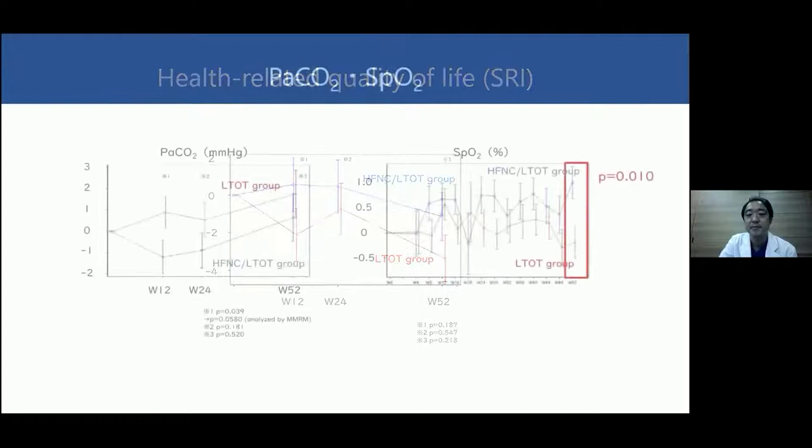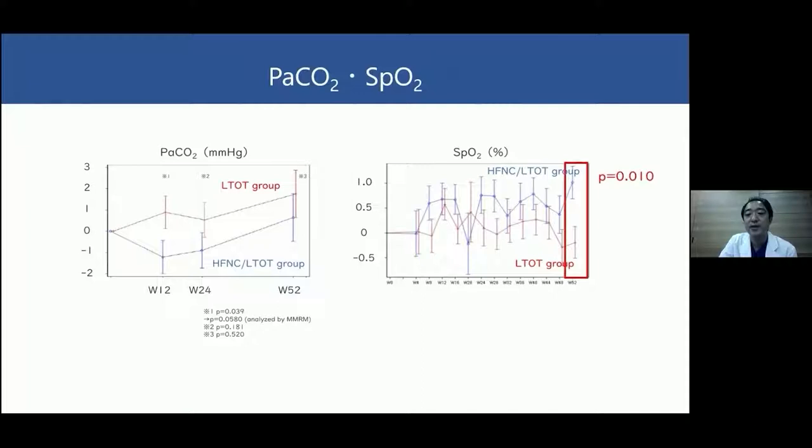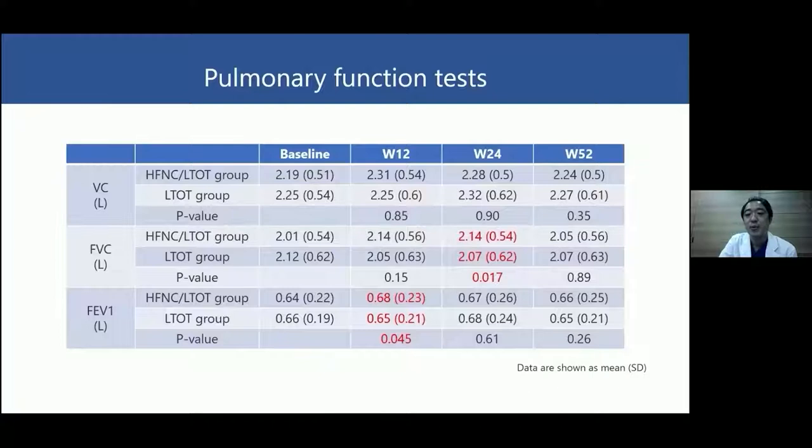In terms of PaCO2, although there was a favoring trend for HFNC, there was no significant improvement between the two groups. HFNC-treated patients had improved SpO2 only at week 52. In terms of pulmonary function tests, although HFNC-treated patients had improved FVC at week 24 and FEV1 at week 12, there were no significant improvements at any other observation points.